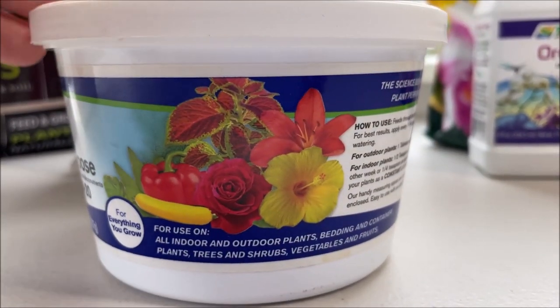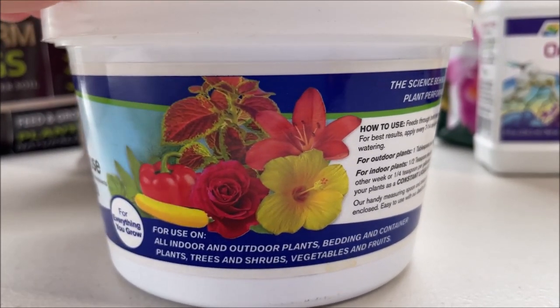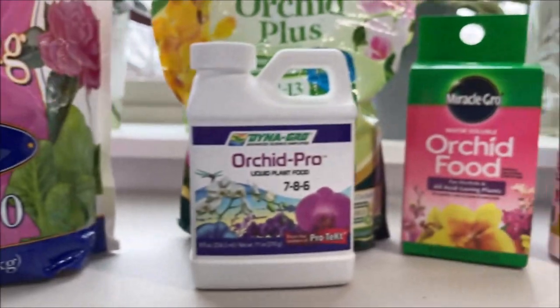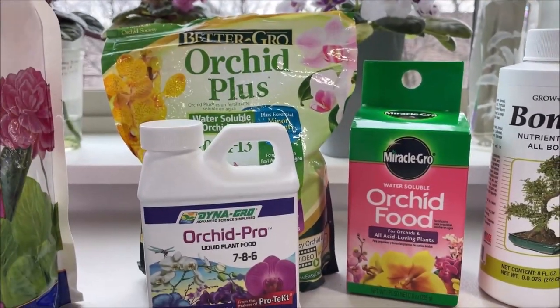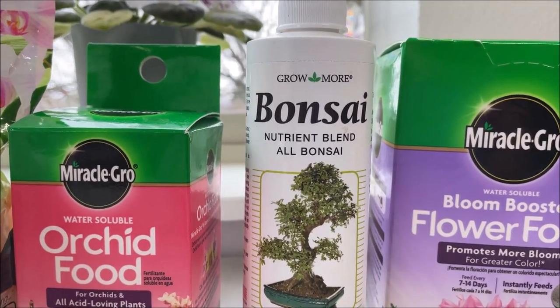And here we can see that it is designed for use on all indoor and outdoor plants, bedding and container plants, trees and shrubs, vegetables and fruits. And others are designed for specific plant types. For example, here we see three different fertilizers for orchids. Here is a fertilizer for bonsai, and so on.